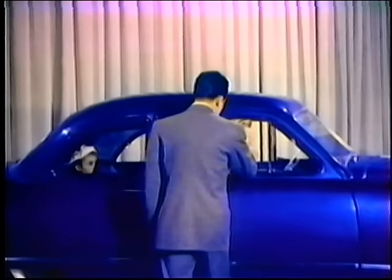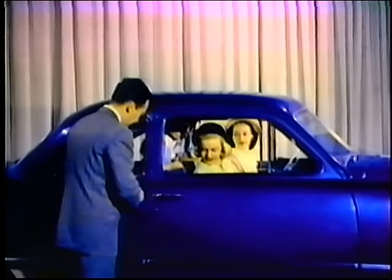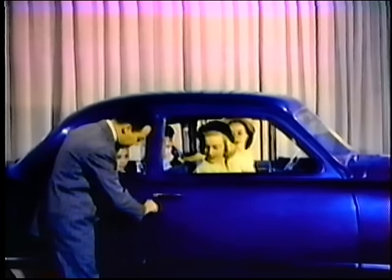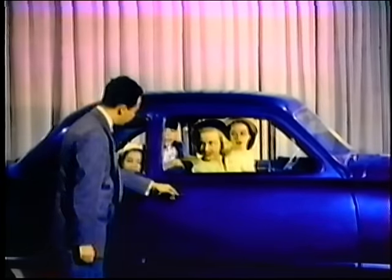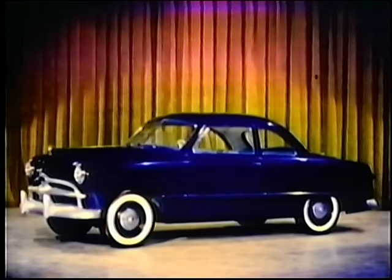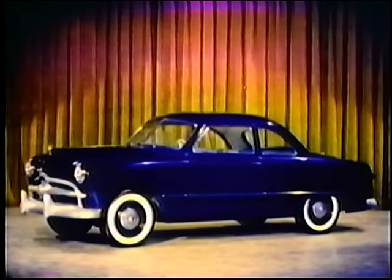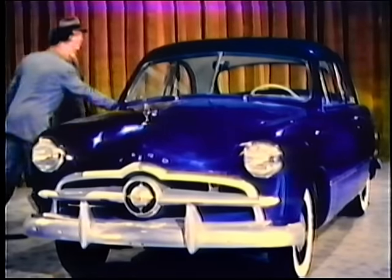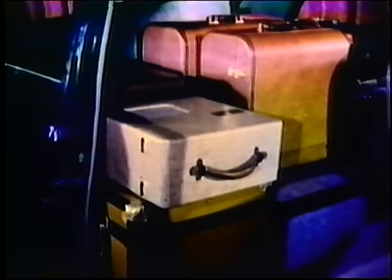And what's more, it's impossible to lock yourself out of the new Ford because the last door to be closed must be locked by key. And speaking of features, the beautiful new Ford Business Coupe has an almost unbelievable capacity for storage. Traveling businessmen appreciate the extra-large carrying space back of the seat. Over 25 cubic feet of space for sample cases and other business equipment.